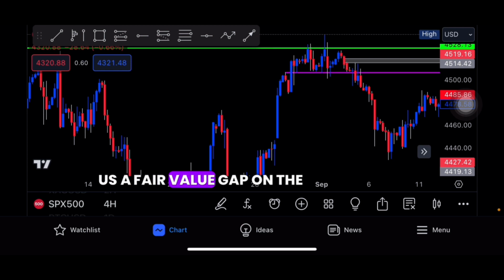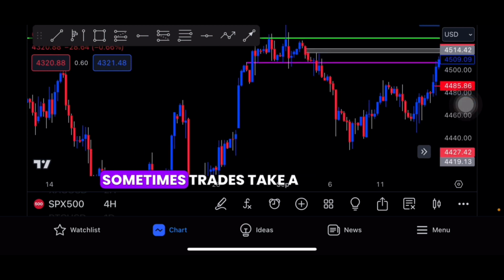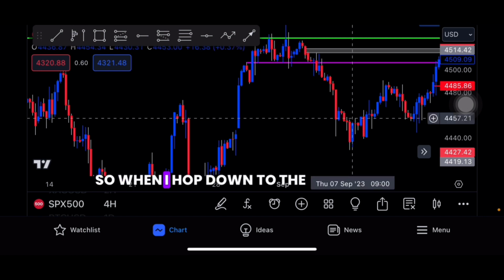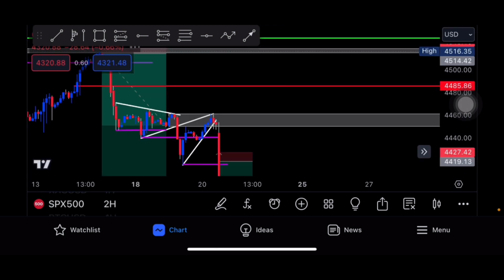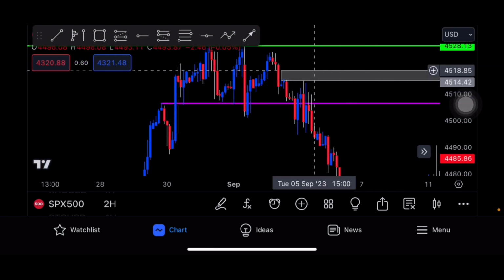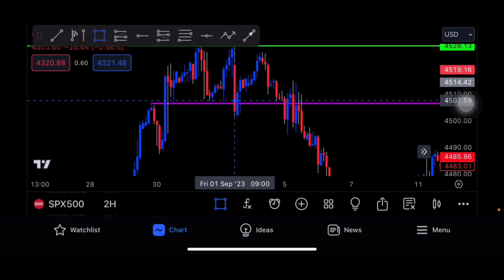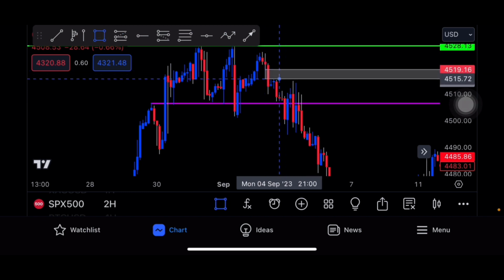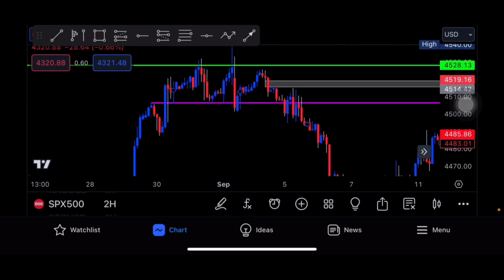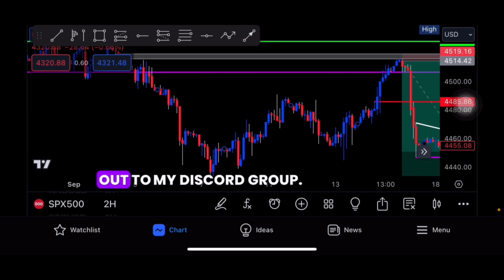But it gave us a fair value gap on the 2 hour, so I didn't take this trade because sometimes trades take a lot of time to really play out. So when I hop down to the 2 hour, you can see right here this fair value gap right in here, which I marked out right here. And as I saw price retracing back, I knew that this was going to be my area for sales to send out to my Discord group.